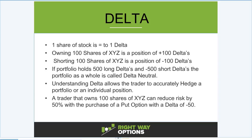In the creation of an option, we have to go back and we have to understand what delta is. So if you have one share of stock, and it doesn't matter what company it is, it could be one share of Apple, one share of Google, one share of Amazon, one share of SPY. Okay, doesn't matter. You have one delta. So every share of stock is equal to one delta. So if you have 100 shares of anything, you're going to have 100 plus deltas. You're positive 100 deltas.